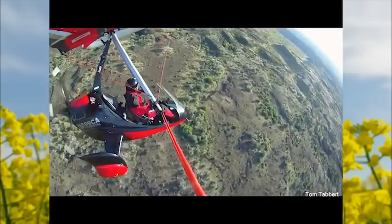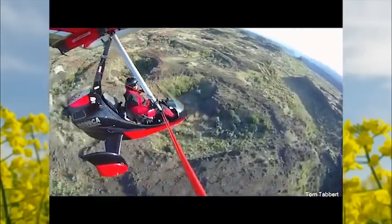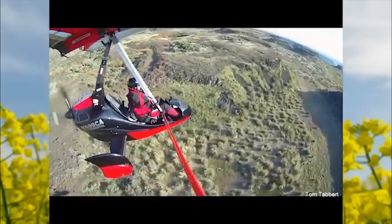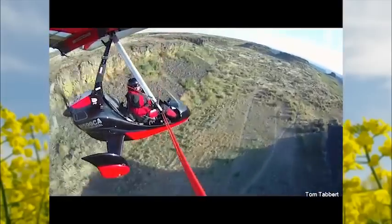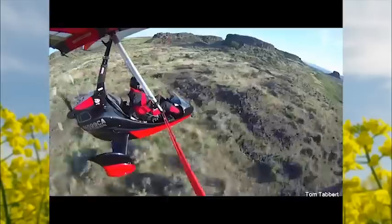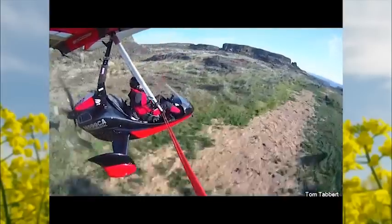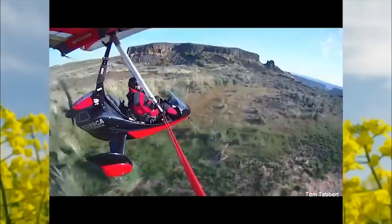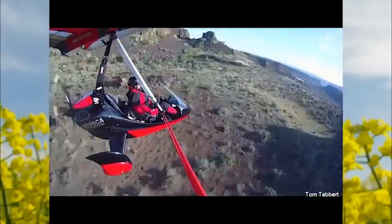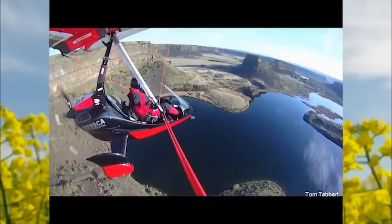So here's Tom Tabbert flying over Dry Falls, and he's flying in the direction that the Ice Age flood waters were coming down from Grand Coulee Dam, essentially. And we're heading for the lip of the falls. Dramatic pause. Whee! So that was fun.